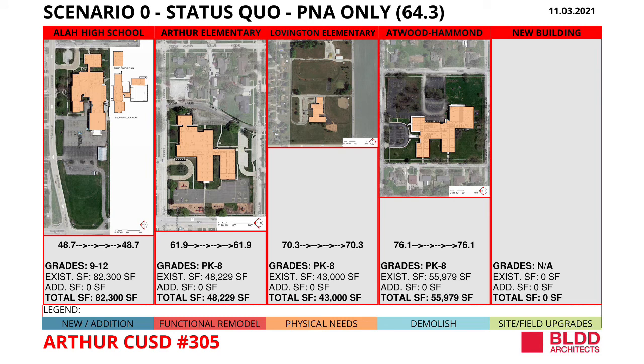In what's referred to as Scenario 0, status quo, physical needs assessment work is the only work that occurs. This can be reflected by the lack of additions or heavy renovation and the lack of increase in functional score.